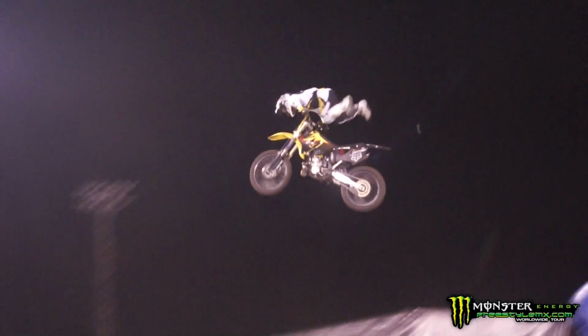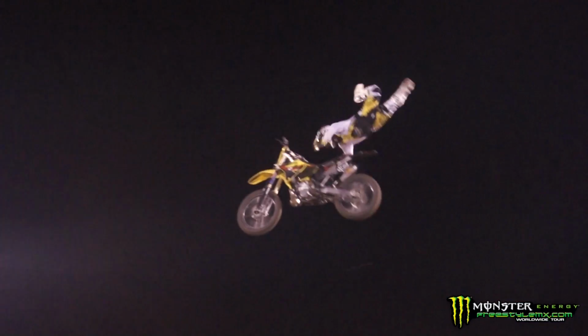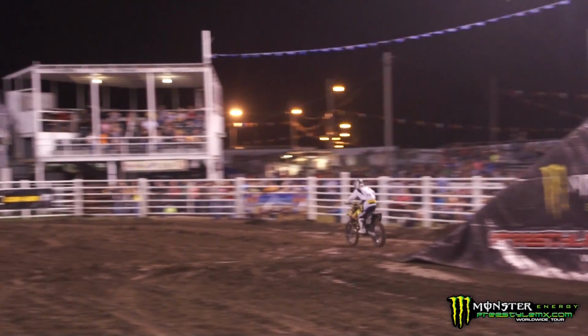And the cliffhanger right there, Dustin Miller killing it on his run. Super smooth. Going Superman let go. Suicide Superman, whatever you want to call it. It's big. In a big, rock-solid Indian air. And then Dustin, with no flip levers or nothing, comes back with the no-handed backflip.